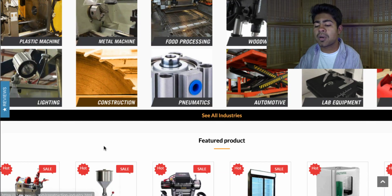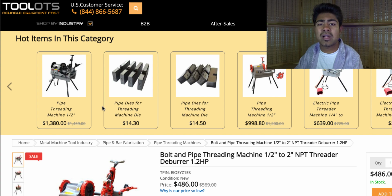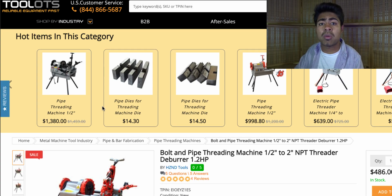Now, looking at the product page, which is one of the most important things you want to pay attention to, we can clearly see that on the product page, they also have it a little bit different than a normal dropshipper.